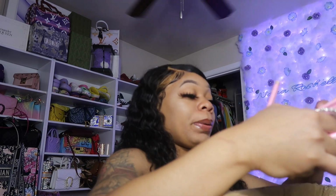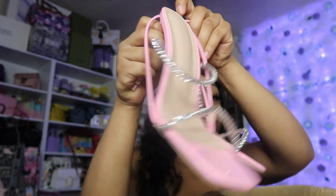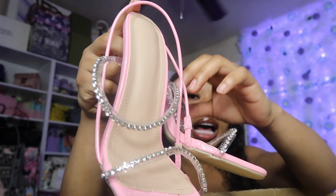Next up, I got these pink heels from Aliexpress. This is to go with the pink outfit. You'll see in the try-on part. I had all this on because I feel like this outfit is going to be bomb.